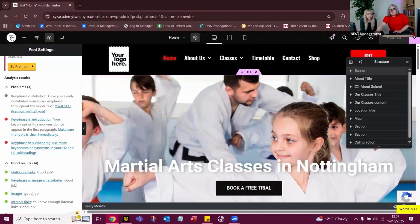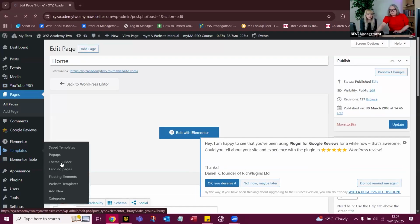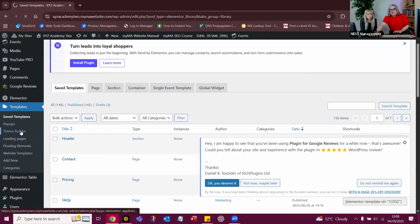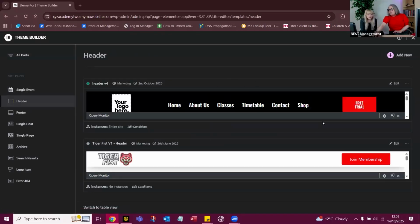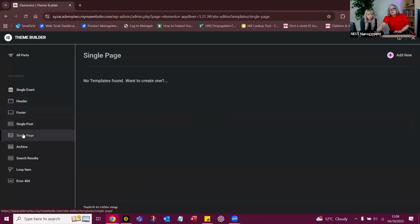You can also, so if we go out of this view, and we go into templates, then theme builder, you can basically now edit things like the header and the footer. So this is going to allow you a lot more flexibility. So you can make sure that your headers look the way you want them to do and remove things from the header or add things into the header. And the same can go with the footer. And you've got a lot more control.